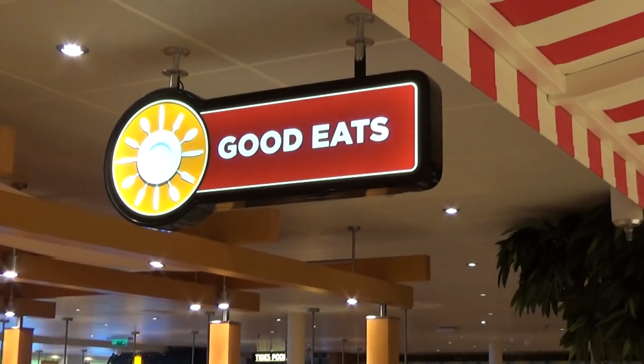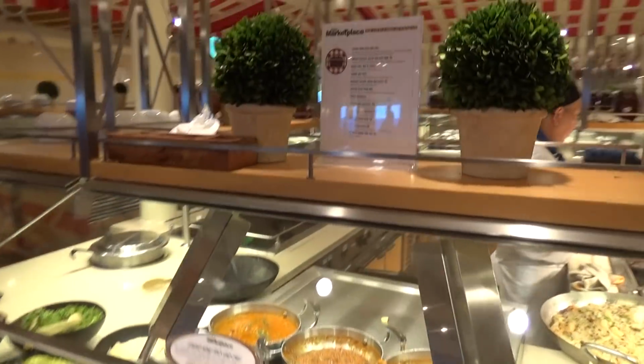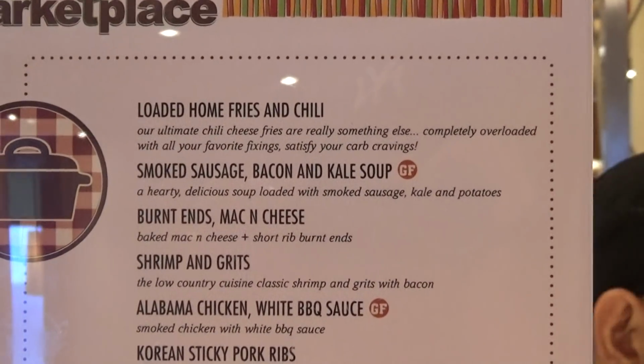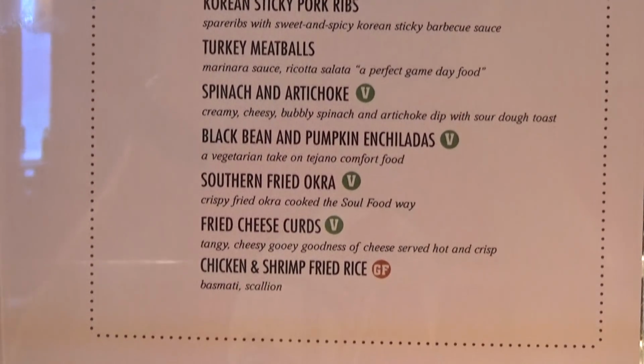Welcome to the buffet. We're on lunch on day 2 of our cruise. We're going to show you what they're serving. And one thing I like about the buffet here is that they have sort of the full menu of everything that is on their buffet. Loaded home fries and chili. So they have a whole menu here, and then you can walk around and pick out what you want.